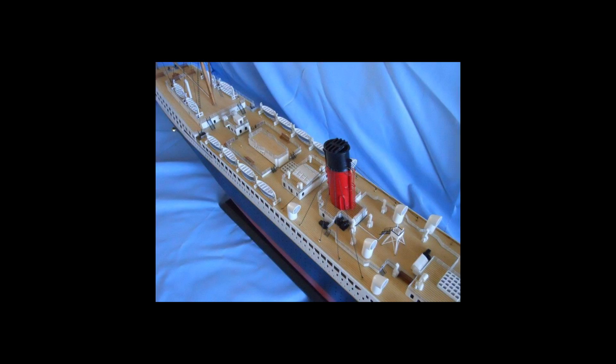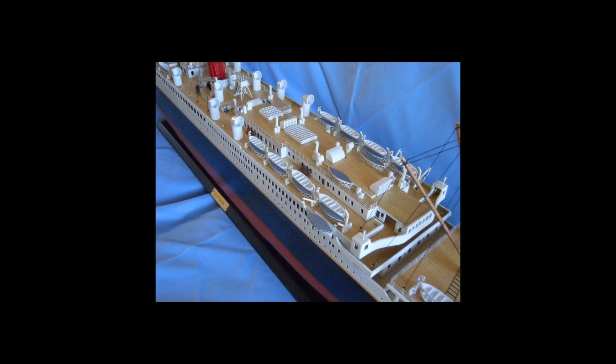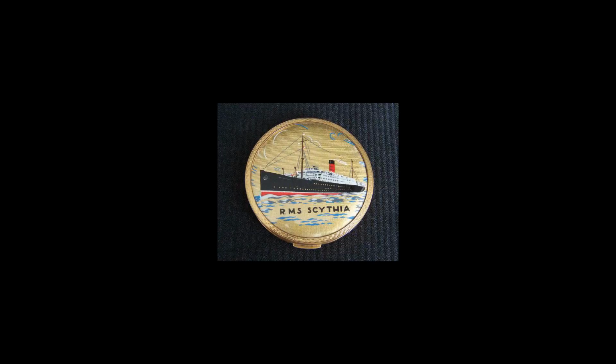The Scythia was built for the services between Liverpool and Queenstown in the British Isles to New York and Boston. In the United States, she was a luxury liner designed to appeal to American tourists. In the mid-1920s, she began sailing from New York City to the Mediterranean.